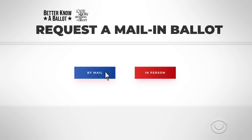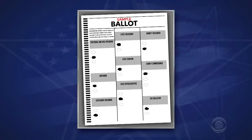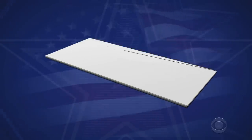Active registered Iowa voters may have received an absentee ballot application in the mail, but if you didn't, you can use our website to get a request form. Fill it out carefully, sign where indicated, and return it to your county auditor. If you want to make sure you get your ballot in time to vote, request it now. Now, when you get your ballot, fill it out carefully, follow all directions, sign where indicated, and mail it back as soon as possible to the address provided.